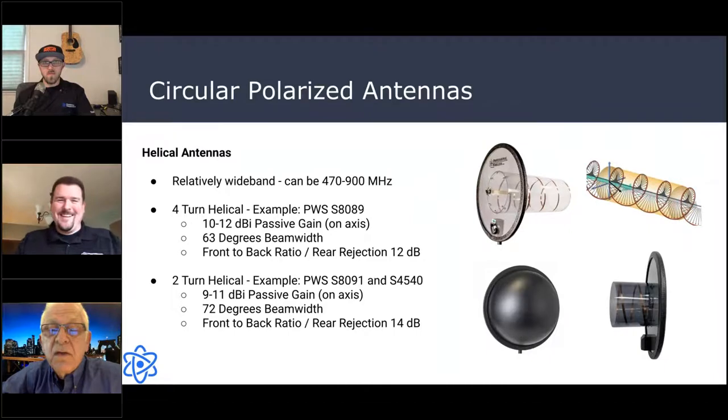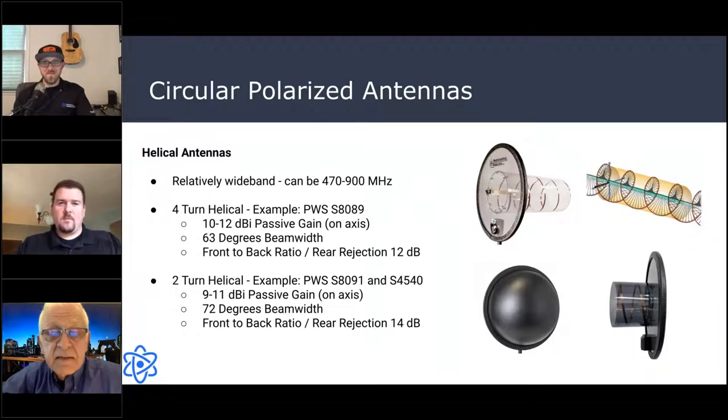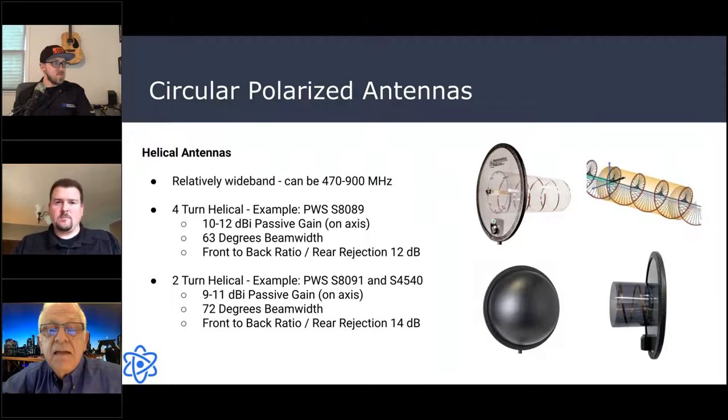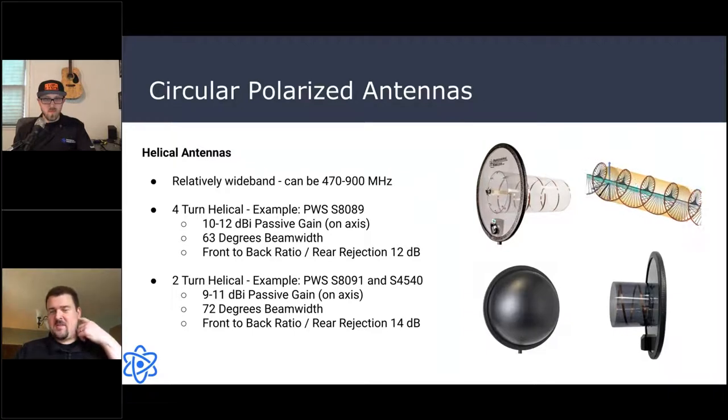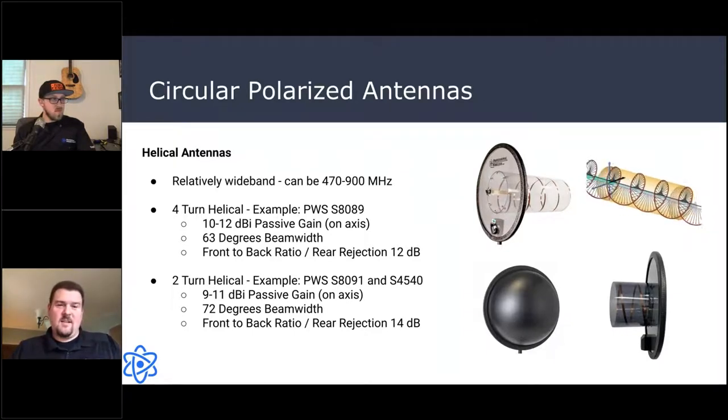Sure. So clockwise is right-handed, right? I believe so, yeah. And anti-clockwise is left-handed. Better to just call it clockwise and anti-clockwise. I tend to use the PWS antenna, so I tend to just remember that ours are right hand by default. Unless you know you've got something that's specially not right-handed, it'll be a right-hand twist to it.